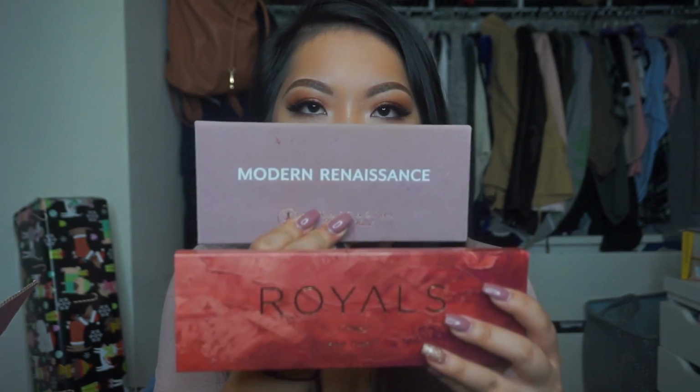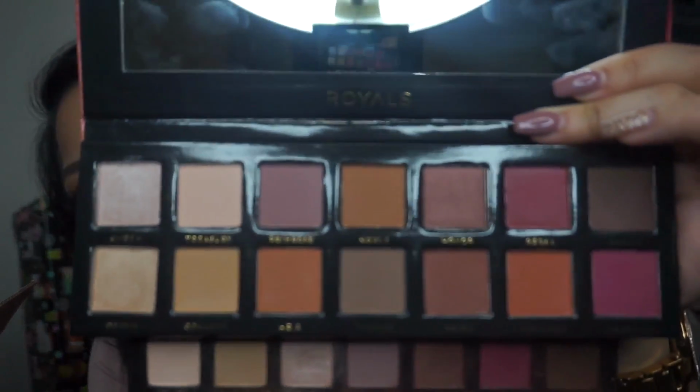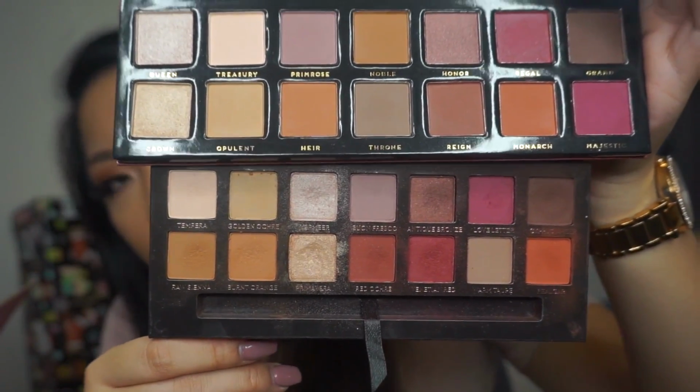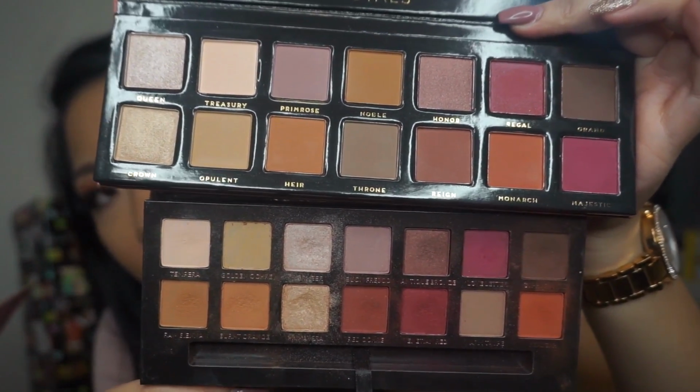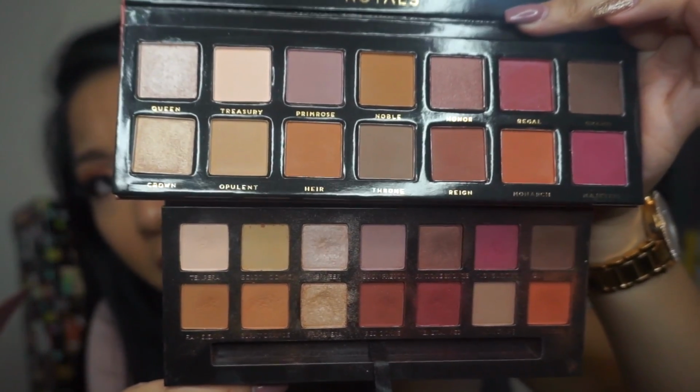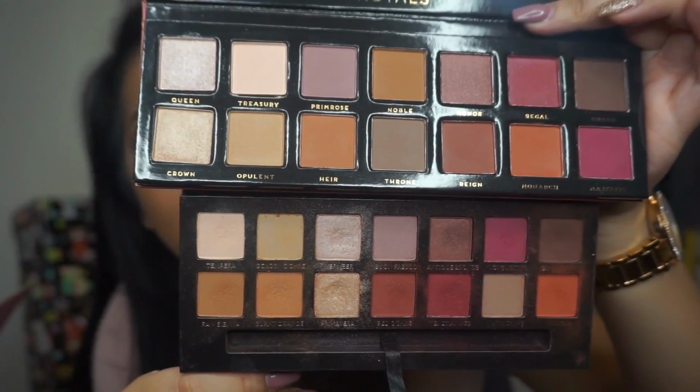So the next dupe I have to show you guys is the Bad Habit Royals palette. This one is supposed to be a dupe for the Anastasia Modern Renaissance palette. So packaging wise, they are not similar whatsoever. So on the top, I have the Royals palette by Bad Habit, and then I have the Anastasia Modern Renaissance palette. So these ones are actually almost 100% similar, I would say, except the Royals one has a bigger pan.